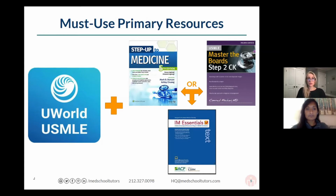The goal here is maybe you've been doing little bits and pieces for each of your shelf exams. Perhaps you don't have a neurology clerkship and you haven't done the neuro questions, or maybe you have, but you haven't done some of the family medicine questions or the emergency medicine type of questions, however you've filtered it. So this is really the key thing that you want to get through.